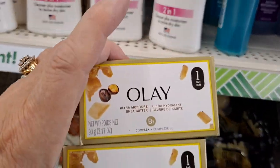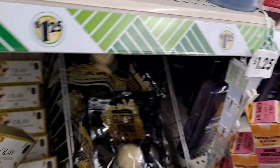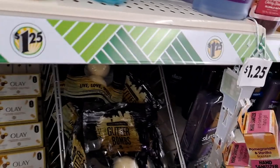See the Olay Ultra Moisture, the shea butter. They smell good too.